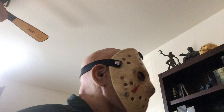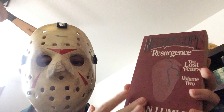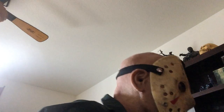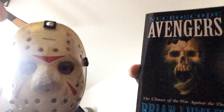Because I have so many books, it's kind of hard to remember which one's in order, especially when they don't fully tell you. This one's just called The Lost Years. This is The Lost Years Part 2. Sometimes I see this book in hardcover as just one book, but for mass market paperback they actually have 2 parts, for whatever reason. This one's called Invaders. Defilers. And Avengers. Not to be confused with Marvel.